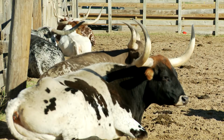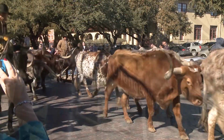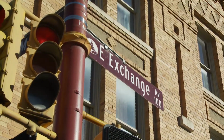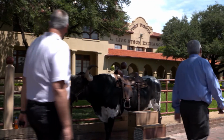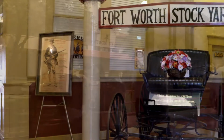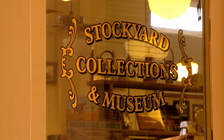The Fort Worth Stockyards are synonymous with longhorn steer. Twice a day, these big old cattle are led down Exchange Avenue as sort of a spectacle as to what business was like here in the early 1900s. But for a more historical look at the story of the stockyards, moseying into the old livestock exchange building will continue your cattle drive through time. This building was actually dubbed the Wall Street of the West because so much money passed through here.